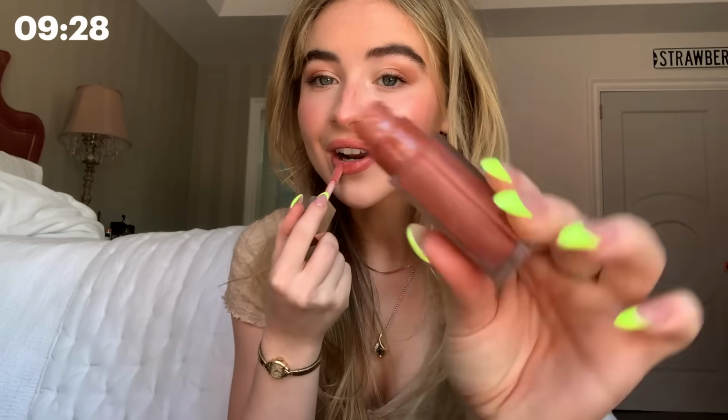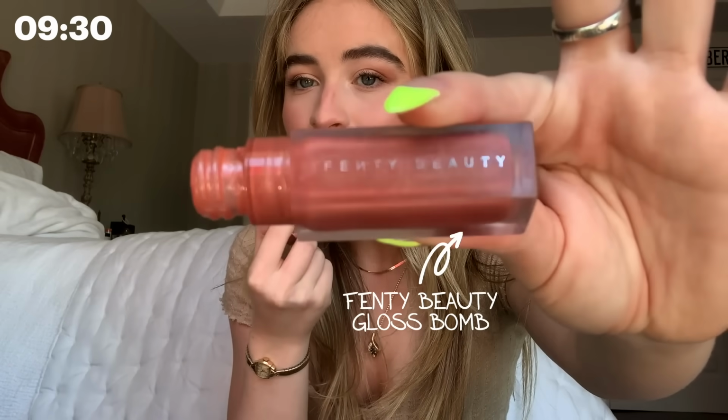Then, it wouldn't be a makeup tutorial if I didn't hold up a product by Fenty Beauty. This lip gloss came out and it's been pretty much my favorite lip gloss ever since. Just gonna show that to the kids at home. You all have this already. We all have some sort of Rihanna product in our lives.